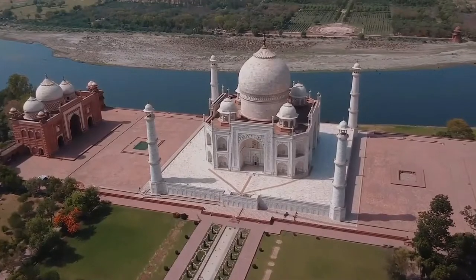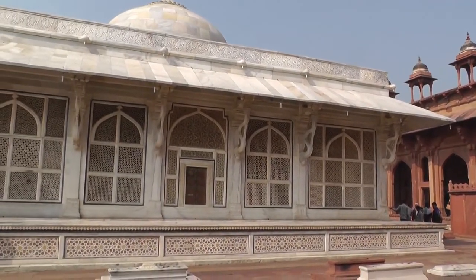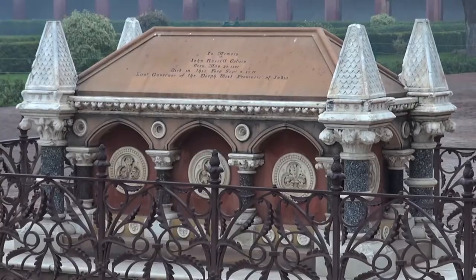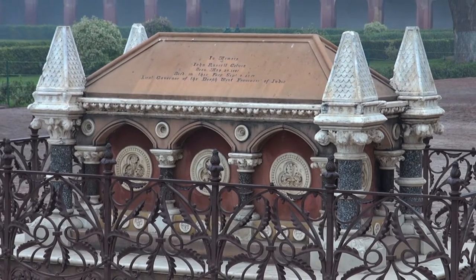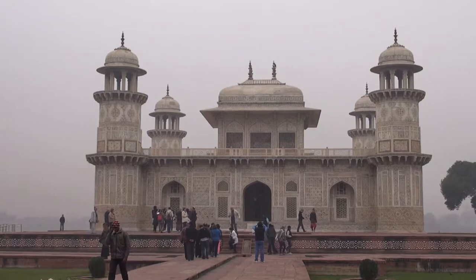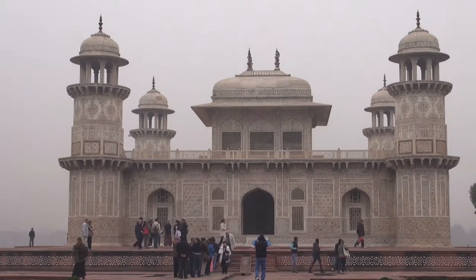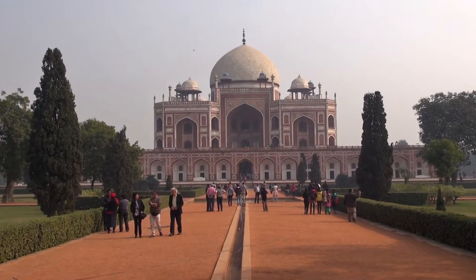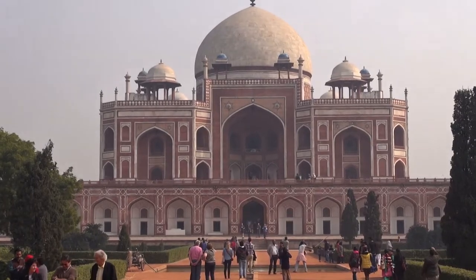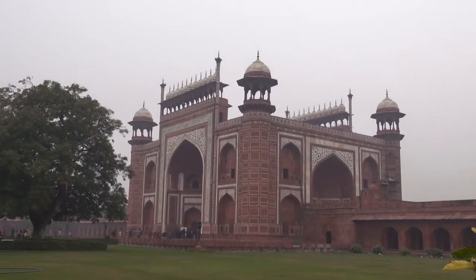Tombs were status symbols in medieval India. So rulers and noblemen strove to leave a lasting legacy by building grand tombs for themselves or their dear ones. The south gate of the Taj Mahal.